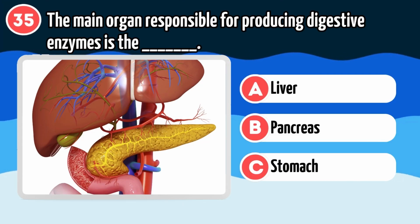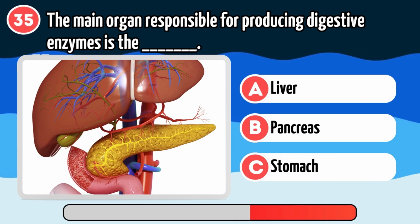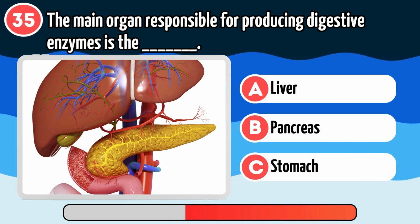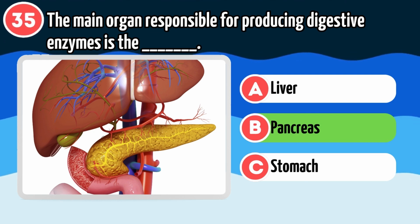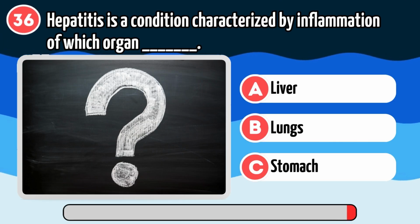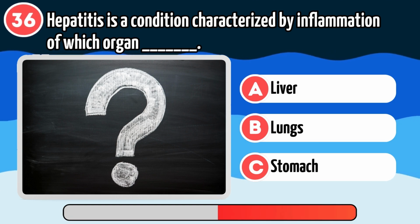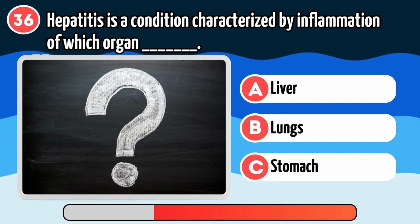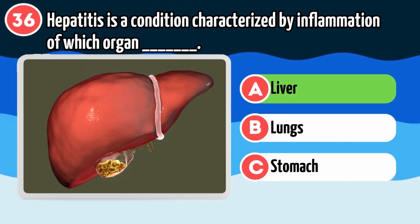The main organ responsible for producing digestive enzymes is the pancreas. Hepatitis is a condition characterized by inflammation of which organ? Liver.